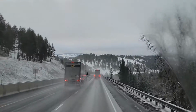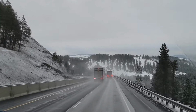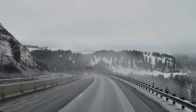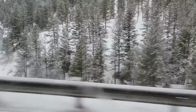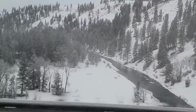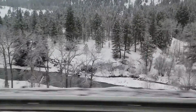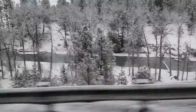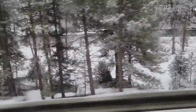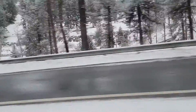Hilgard Junction State Park. That would have been so cool if we could have seen some moose. There's a lot of footprints and stuff. Hey, look, there's a river. But I haven't seen any critters to go along with it. And look, the drop-off's back on my side again. There's a cute little bridge. Cute bridge.